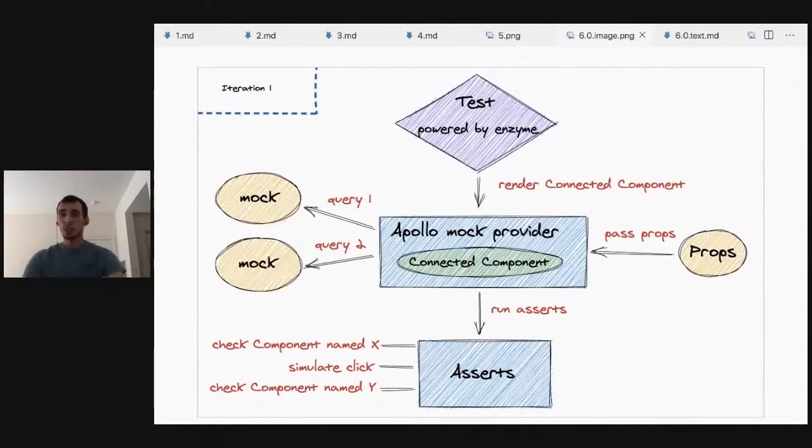So let's take a look at iteration number one. Initially, we had tests written using the enzyme testing library. The test would render a connected GraphQL component that is wrapped by an Apollo mock provider. Apollo mock provider allows us to provide mocks for GraphQL requests. So we basically have to write mocks for all the queries used in our component and its child components.